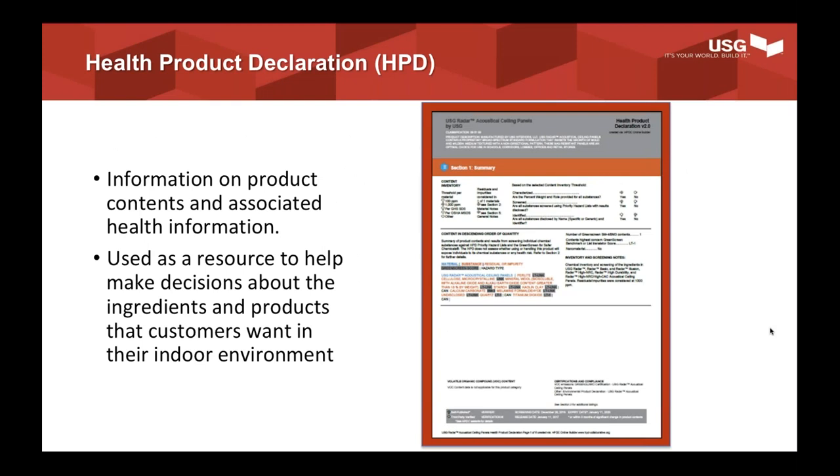Just to give you some further background, HPDs provide information on product contents down to either 1,000 parts per million or 100 parts per million and provide associated health information. They are used as a resource to help make decisions about the ingredients and products that customers want in their indoor environment. HPDs contribute to LEED points and can help in achieving WELL certification.